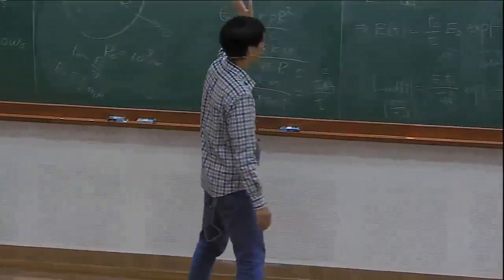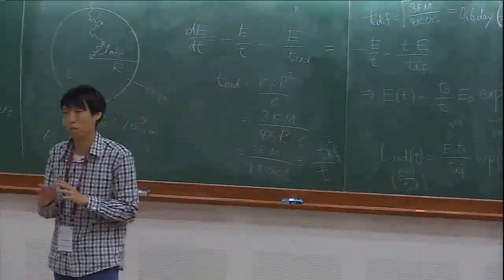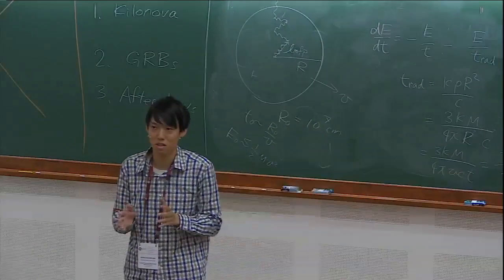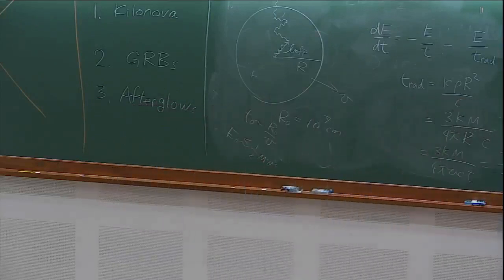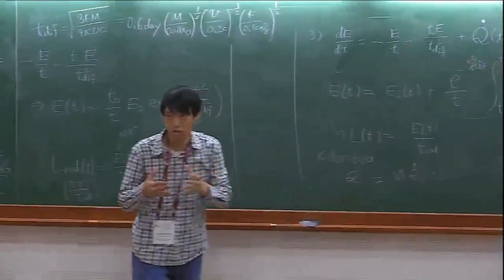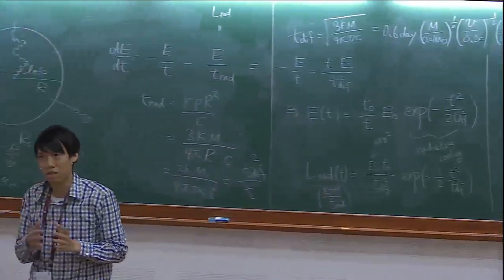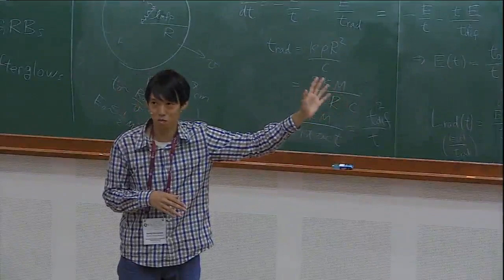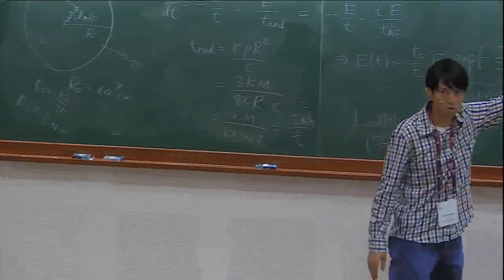In this process, what we think of is just thermal photons, whose temperature is in the optical and UV, maybe up to X-ray. But in order to calculate this heating rate, it involves radioactivity, so it involves MeV gamma rays and electron positron creation. We will discuss this process tomorrow, but it's included in the Q dot.